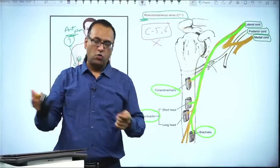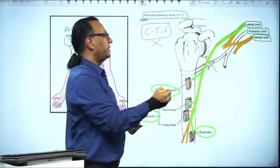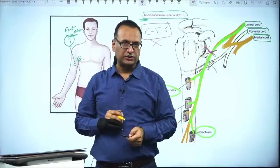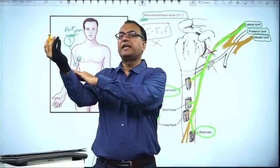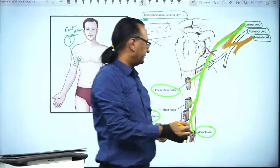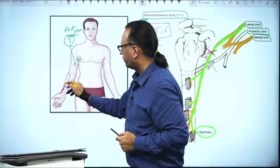What is the root value of the biceps reflex? C5-6. So if this nerve is compromised, that was a question, where will be the sensory loss? This nerve is a continuation of the lateral cord of the brachial plexus. The lateral cord continues as the musculocutaneous nerve, supplies the three muscles in the anterior arm and the skin of the lateral forearm. It continues as the lateral cutaneous nerve of forearm.